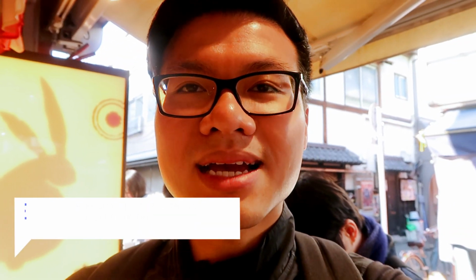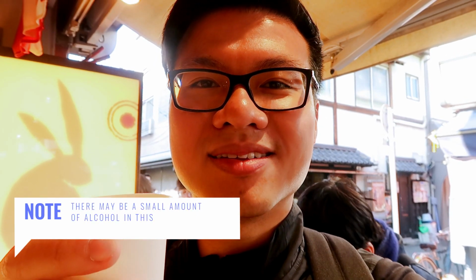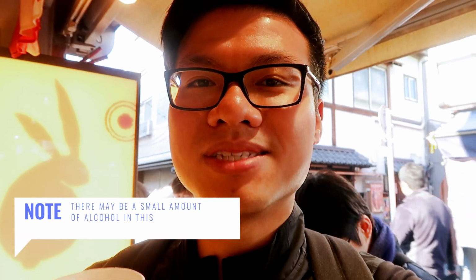Alright, we're going to take a bite into our KIBI DANGO now. It's chewy, slightly sweet, and the soybean flour, really sweet, goes really well with it. But we're going to try it with the AMAZAKE, which is our fermented rice drink. It tastes kind of like a subtle sake, but it's thicker than sake because you can definitely taste the fermented rice grains in here.